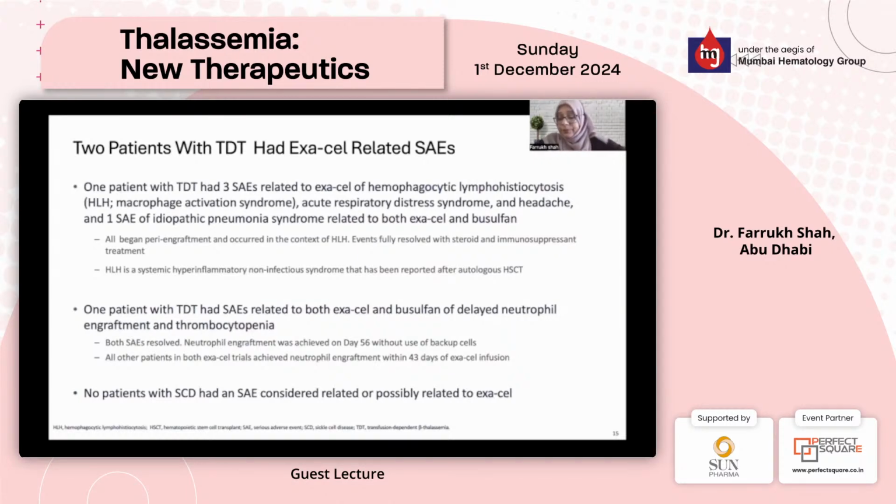The transplant complications are very similar to what you would see with a standard busulfan conditioning transplant. There is a slight delay in engraftment of platelets, but nothing much more than that. One of the patients had 3 serious adverse events related to exa-cel, which were hemophagocytosis, acute respiratory distress syndrome, and 1 SAE of an idiopathic pneumonia syndrome, which was thought to be due to exa-cel and busulfan. Another patient had delayed engraftment of neutrophils, again thought to be due to busulfan and exa-cel. And none of the patients with sickle cell disease have had any serious adverse events with the conditioning.